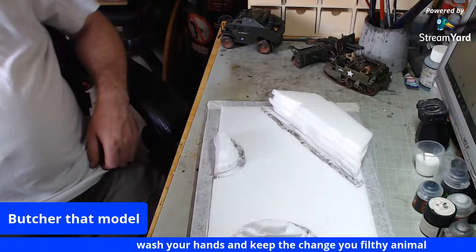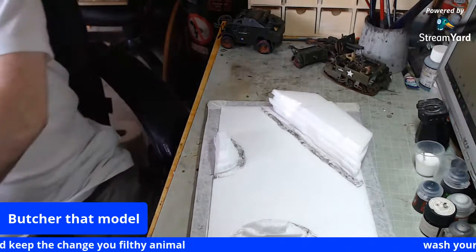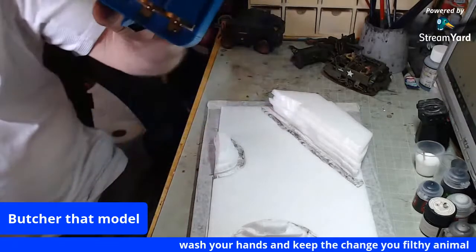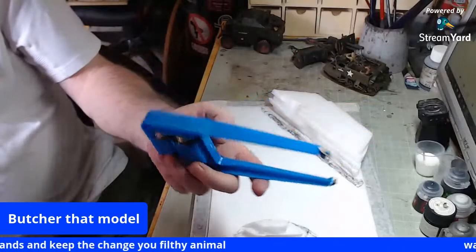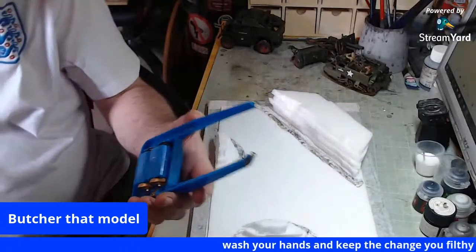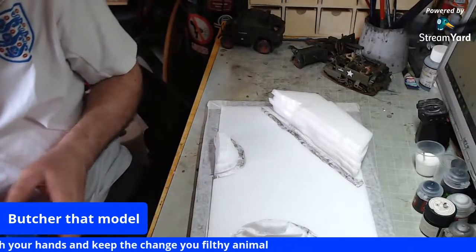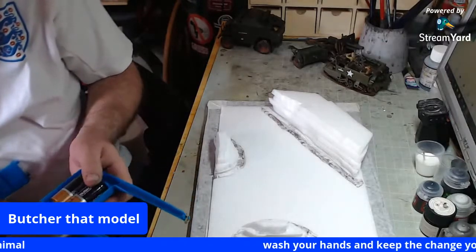I wasn't aware the handle worked like this. Was it really? Yeah, these, Jeff, are eBay specials, and they are extremely cheap. And they use two of the big, I can't remember what the name of the batteries are now. What size they are? The big chunky round ones.